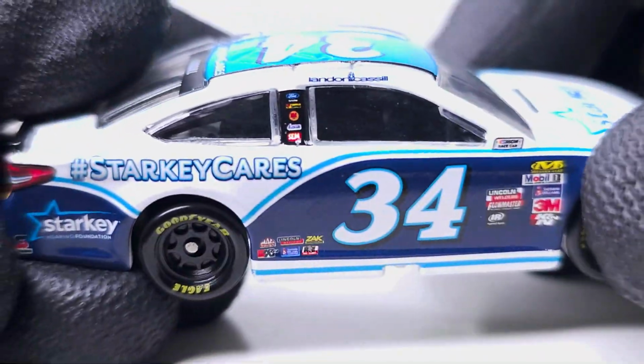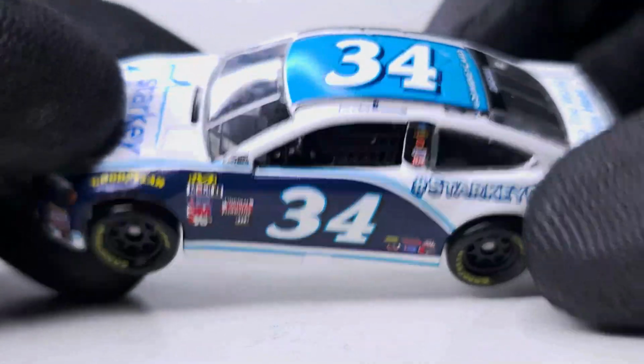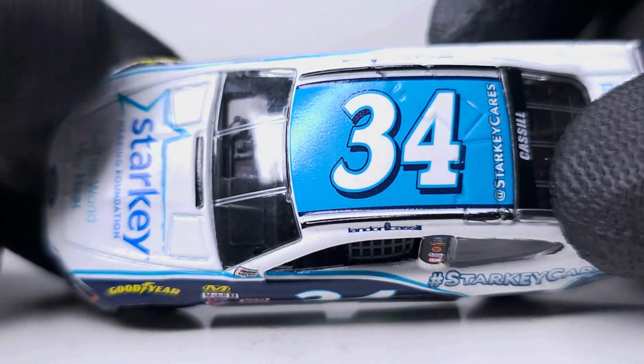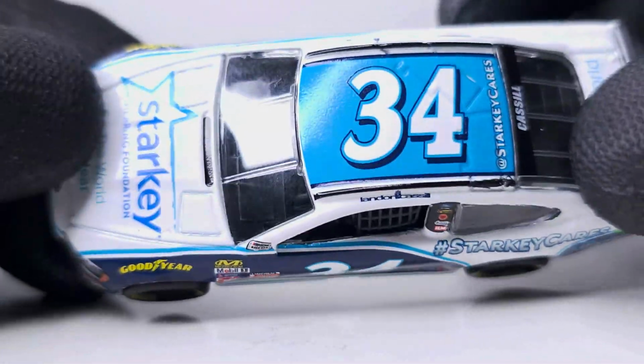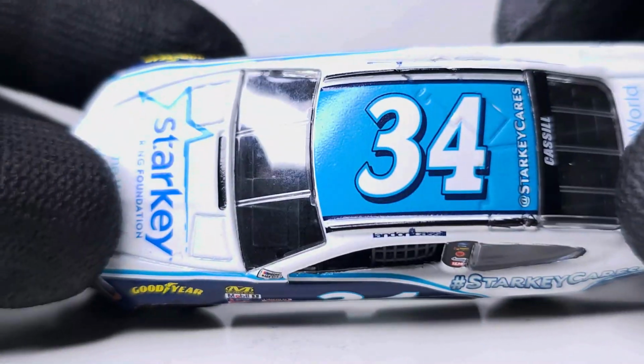Well, heck. But yeah, the famous Landon Cassill that basically called out Danica Patrick from that one race many, many years ago. Rule number 1, stock car racing: learn how to wreck someone without wrecking yourself.